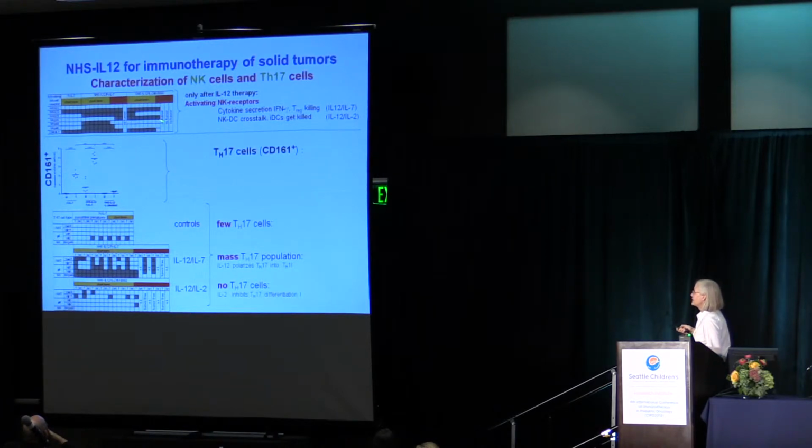had a distinct expression, namely NKp30, which is interesting because this endows an NK cell for the crosstalk with dendritic cells and leads to the killing of immature dendritic cells. So this NK cell compartment was composed to support the priming of an alpha-beta T cell response. And in the controls, we only found the basic equipment of an NK cell, but no activating receptors.